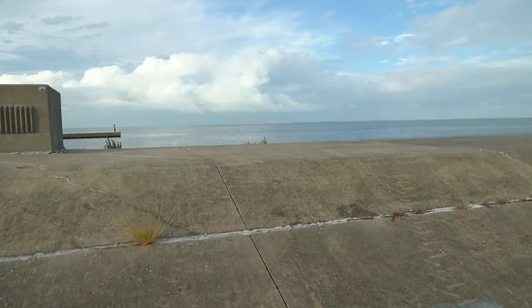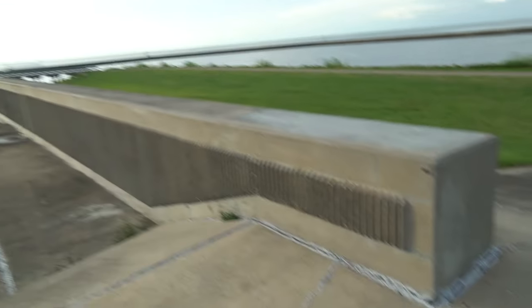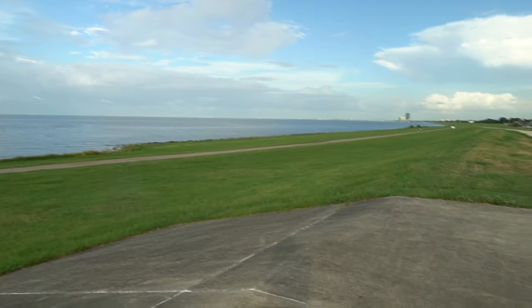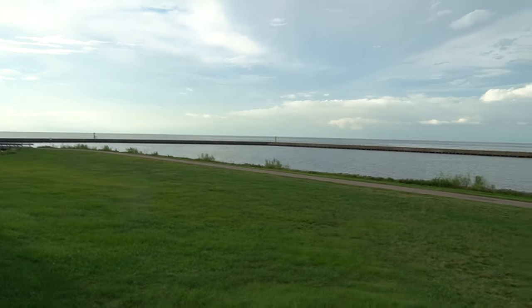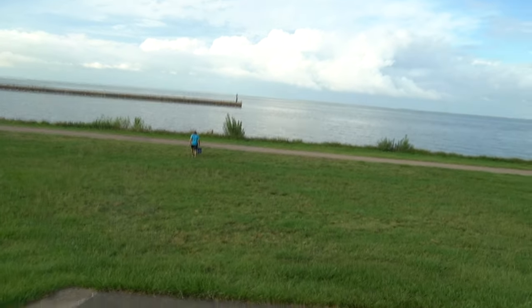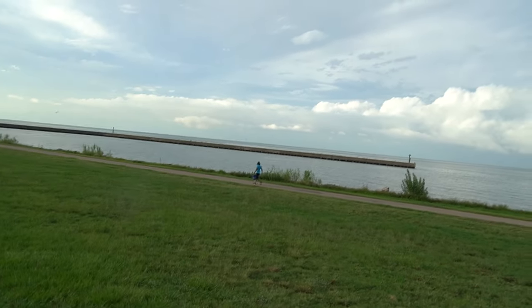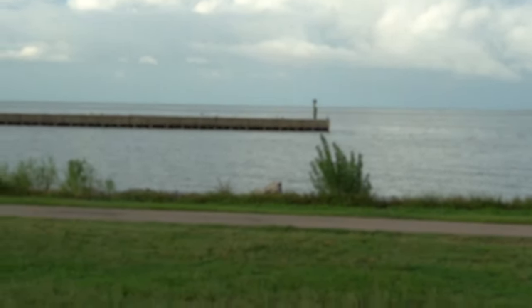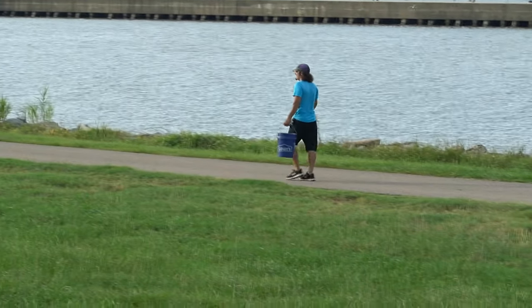Let's see what's over here. Oh, my God. Dude, this is massive. What? This is a lake? This is a lake, guys. This is Lake Pontchartrain. I think we're going to try to get some mullet. Look at all the birds out there. What the heck? We gotta follow that.